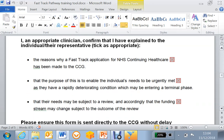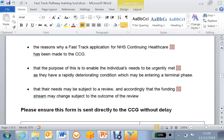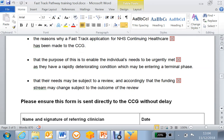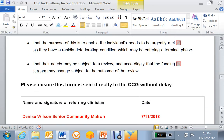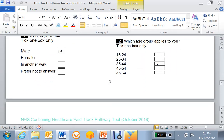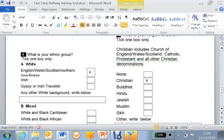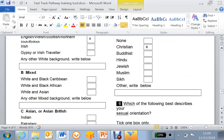This bit is just to confirm what you've completed in the fast track. Then you just sign and date it. There's an equality monitoring form to complete. You do need to make sure that you complete every single box, otherwise the application would be returned. Okay, so that's the fast track pathway tool.